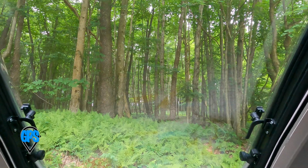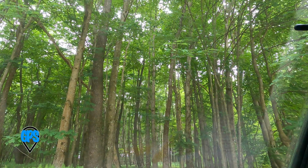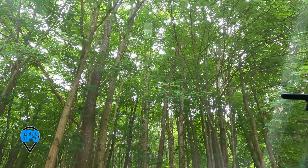I love waking up to this view out the rear stargazer window, even as the clouds are building and threatening to dampen the day.